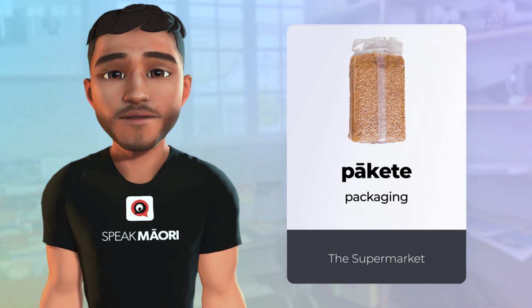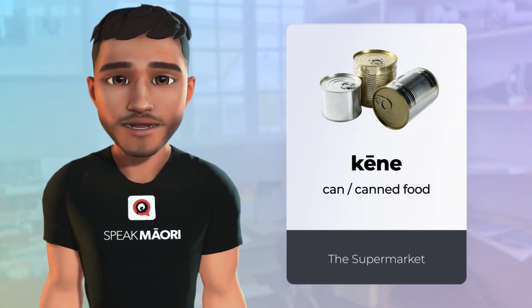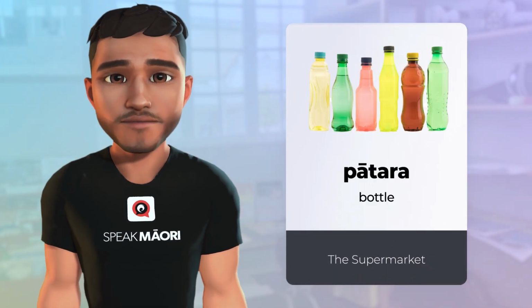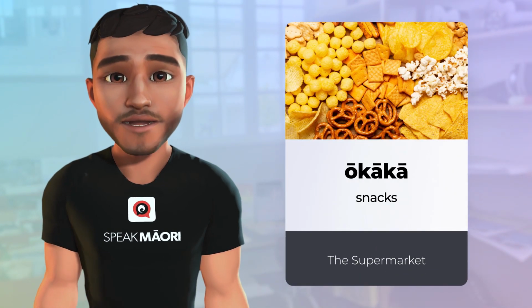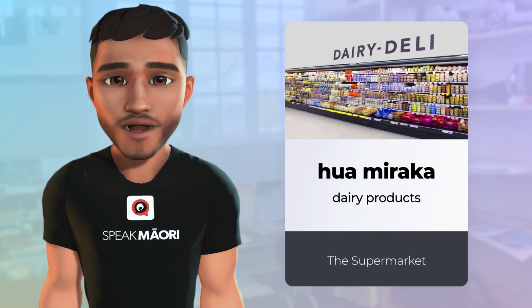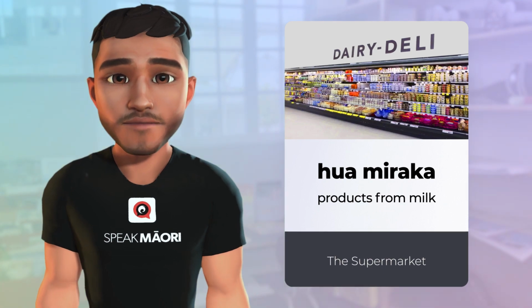Packaging is called pakete. Kene is canned or canned food. Pātara is bottle. Rare is confectionery. Snacks are ōkaka. Dairy products are hua miraka, which literally translates to products from milk.